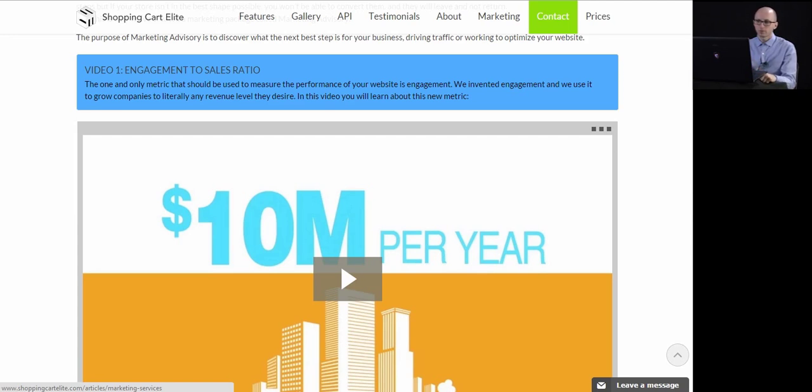And then we put what we call KPIs, key performance indicators, throughout the website, so that when the mouse moves over them, it gives them a lead score, or a score for that particular prospect. And that's how we build out the engagement.